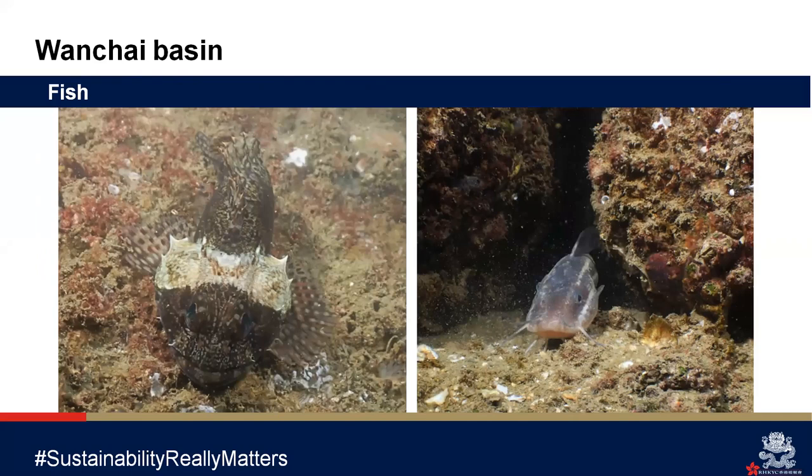We hope to. I think it's a red scorpionfish that's just doing a really good job of camouflaging itself in the Wan Chai Basin, but perhaps it could be something else. So we're working on that. The guy on the right is definitely a striped catfish. We often see these in large schools up in Saigon, but we had this guy and we did see a couple others hanging out here in the Wan Chai Basin as well.